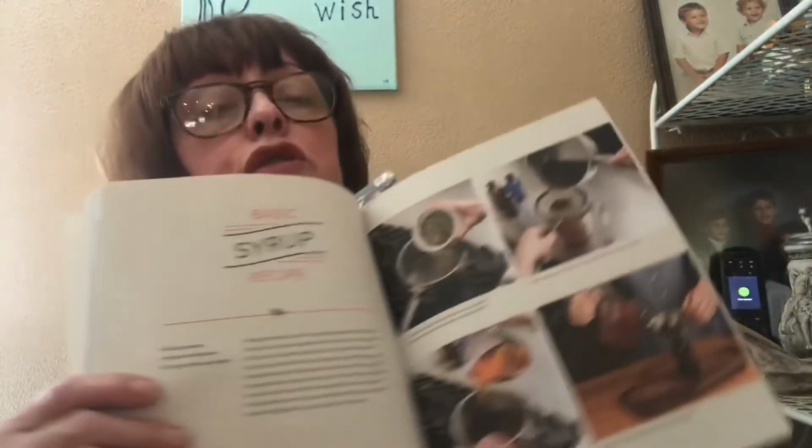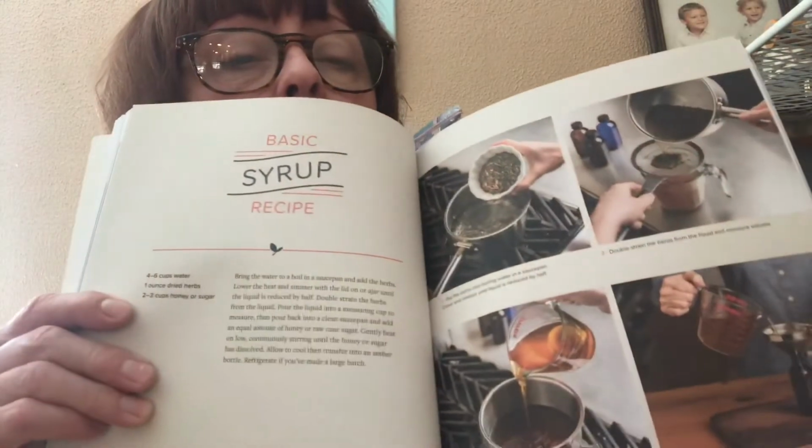Okay, so it tells you how to make a tincture, how to make a salve, how to make a basic syrup, and it gives you step by step on how to do that. And then it explains about the herbs, ginger, goldenseal, just about a lot of different ones. Lemon balm, which I grow a lot of. It comes back every year, and it's great for tea, but it's also good for shingles and herpes.